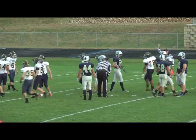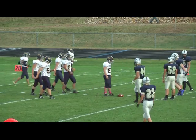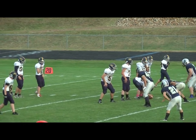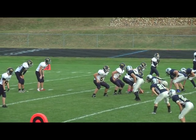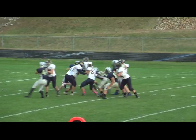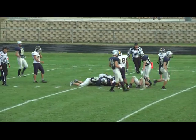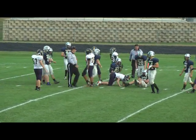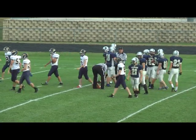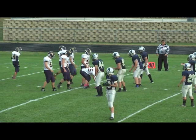And looks like they're putting him at the 34. Okay, it's a second and 9. The ball is actually at the 33. And he gets up to around the 41. Okay, it's a third and 1. Ball's at the 41.